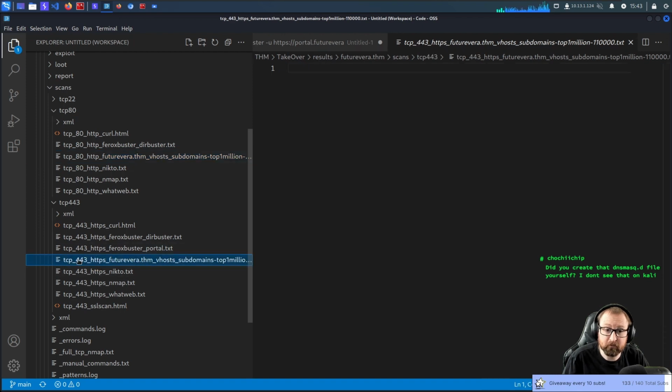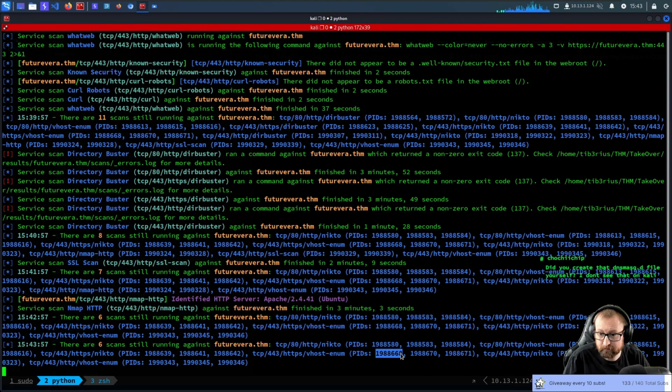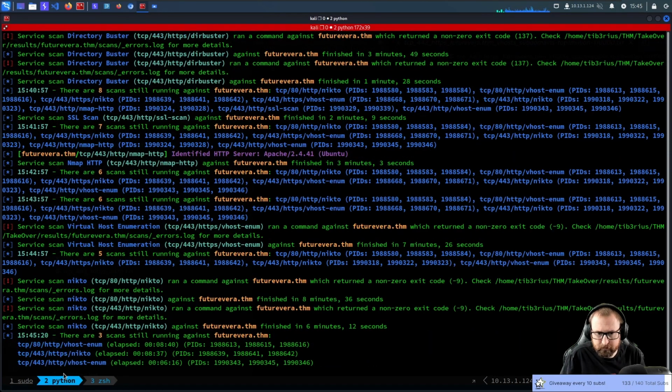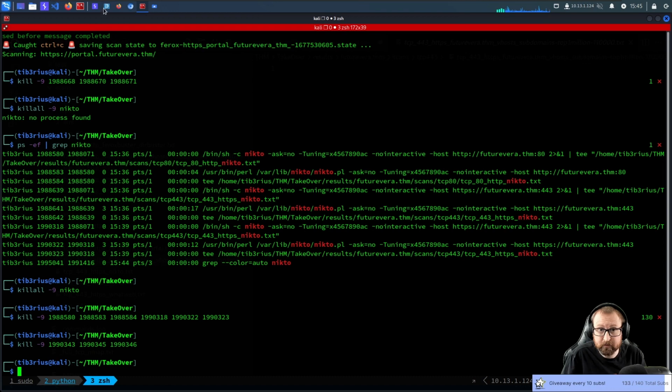So it doesn't look like the 443 is actually finding anything. So what I will do is we will kill this vhost enumeration. So I'll kill this one. So do kill -9. And let's take out the... Okay. Alright, so now the only things that are running are the vhost enum... we want to kill this one as well, because the vhost enum doesn't seem to be working on port 443. The reason why, it's probably due to the redirect, I would imagine. We could actually try that.